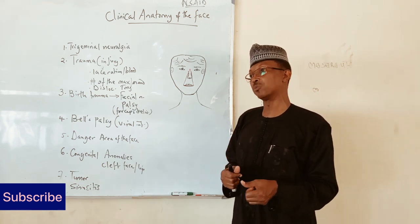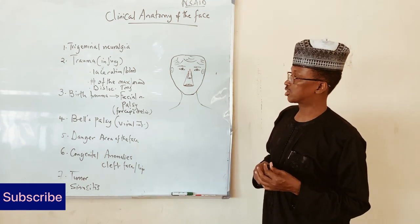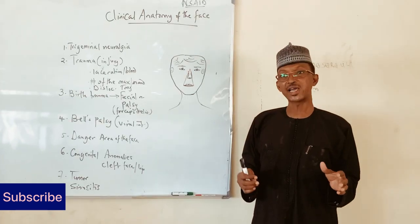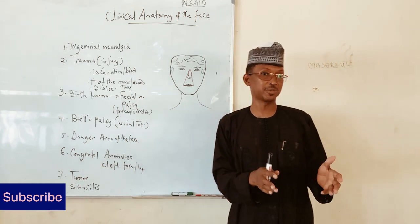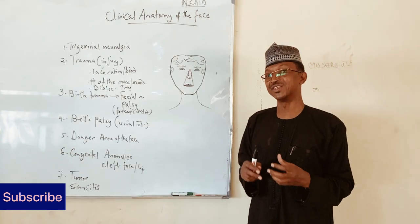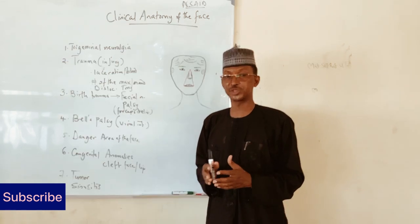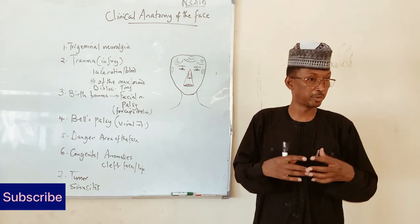And so you do that maneuver, and then you take the joint back into its own position. Similarly, you can also have what we call birth trauma. At times, ladies, they get problems giving birth themselves. Why? Because between the head and the pelvic cavity of that woman there is disproportionality. That means the pelvis is not proportionate to the head of the baby.